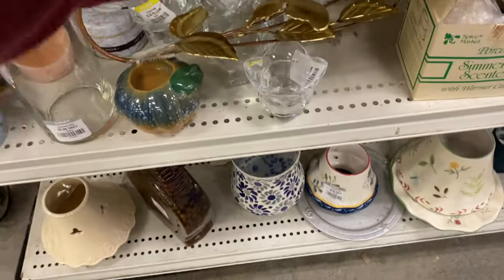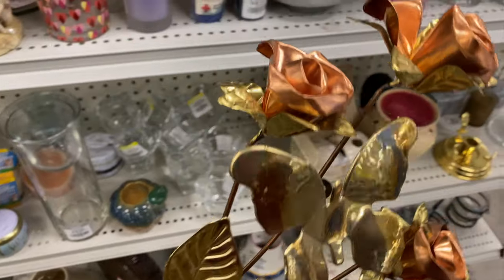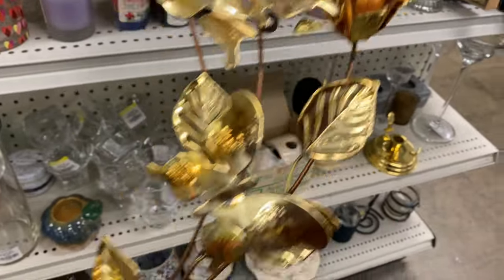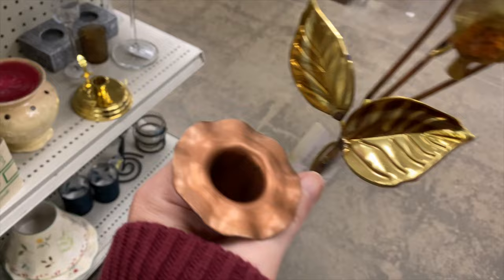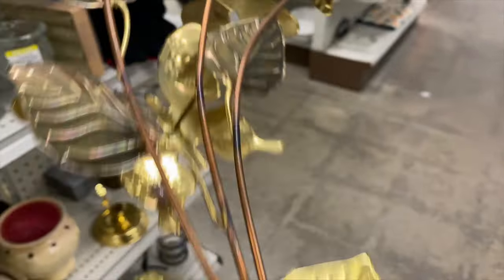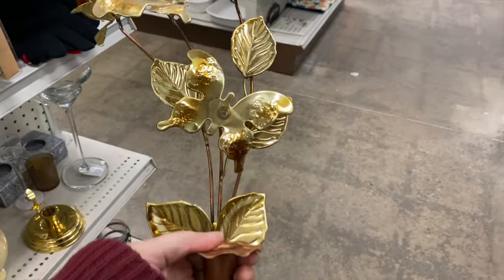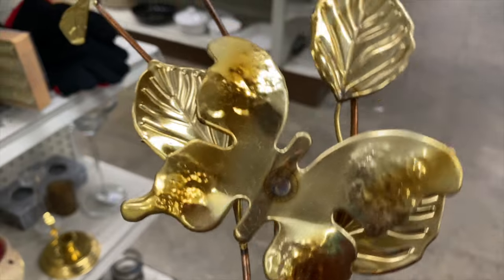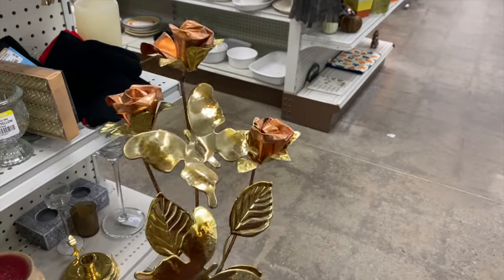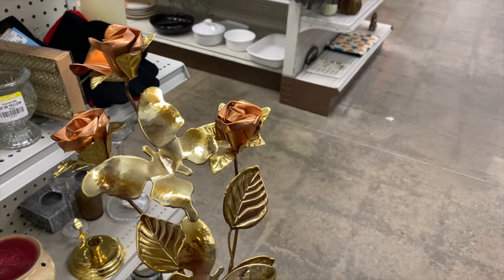Here is a nice brass piece in the candle section. You get some butterflies and a little bit of copper and brass. Very cool. Little candlestick as well. $6 on that. It's cute. I might add this to my 70s sale. We'll see if it'll fit, but I'm having a 70s train on Whatnot on Tuesday.